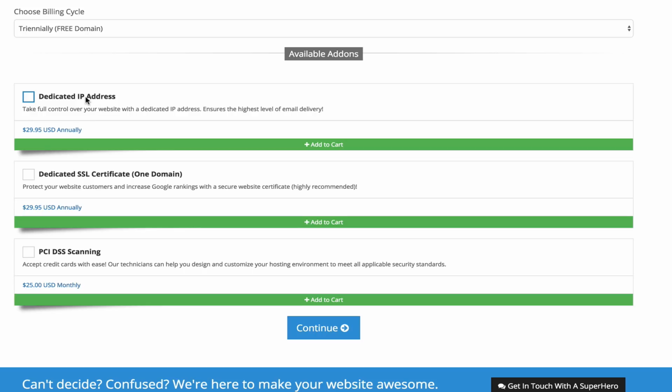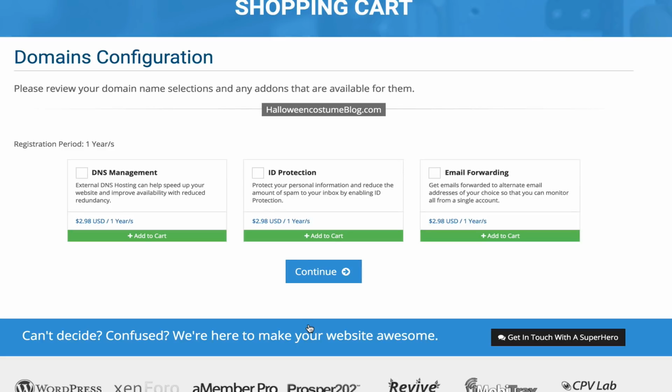If you wanted to add a dedicated IP address, this is if you're going to have a lot of email. If we want to add a dedicated SSL certificate, we could add that. If we wanted to do PCI DSS scanning, which means we're accepting credit cards, we could add that. Most likely you're not going to be doing that, so you can just continue without adding any of the extras for now. If you decide you need one later, then you can go back and add it, but I don't recommend those in the beginning.